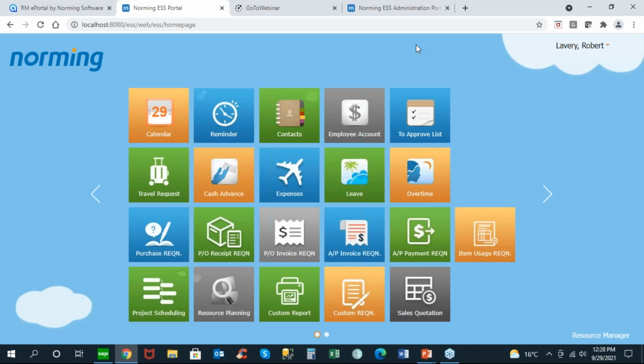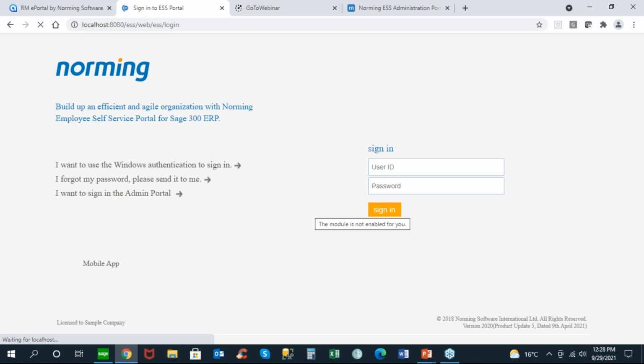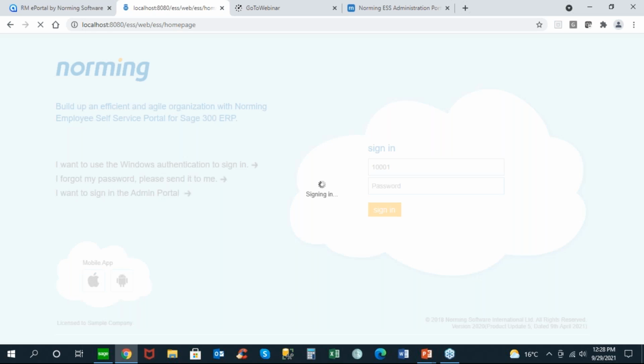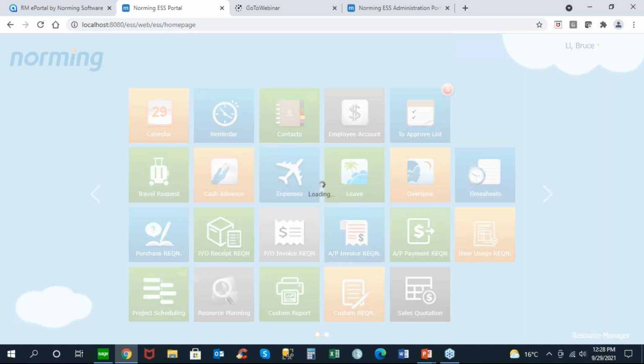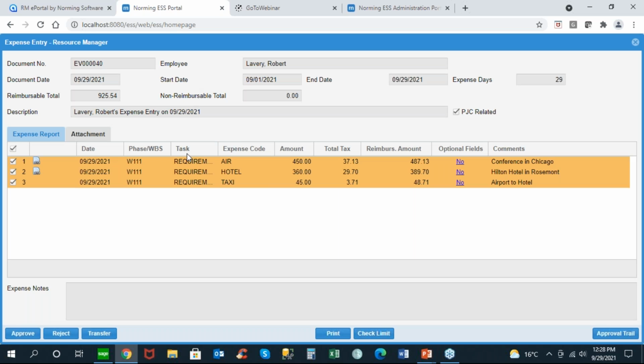So now I'm going to log out as myself, and I'm going to log in as the manager, Bruce. And Bruce would get an email notification on his smartphone, or there's a to approve list within the portal that will also highlight documents that the manager needs to approve. There's the expense voucher number 40 that I submitted today, September the 29th. I can click on that link. I can see the details of the expenses that need to be approved.